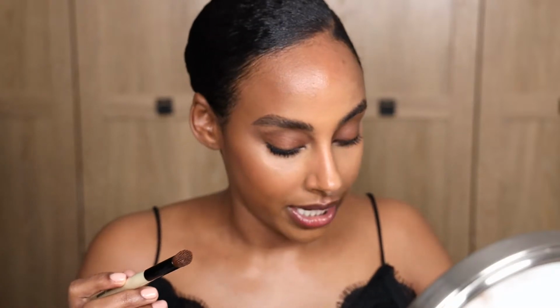So I'm just going to take this and keep blending back and forth. Curious to see how it works because I did not know this foundation. I am so excited for you to be here.